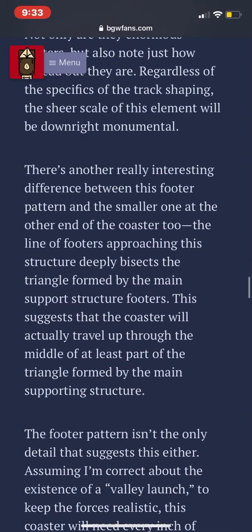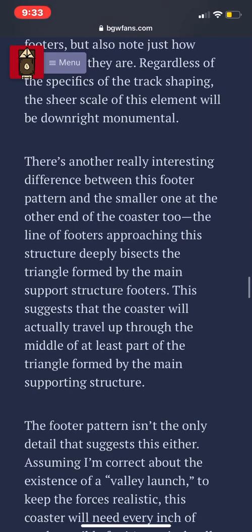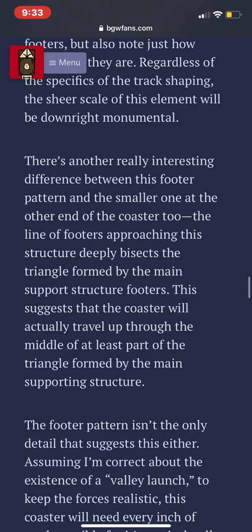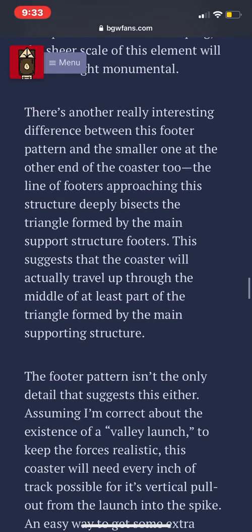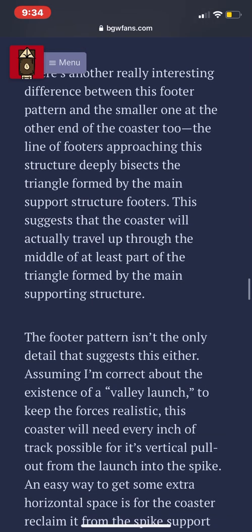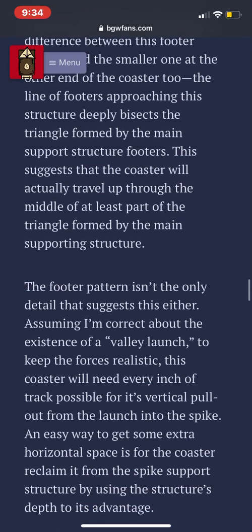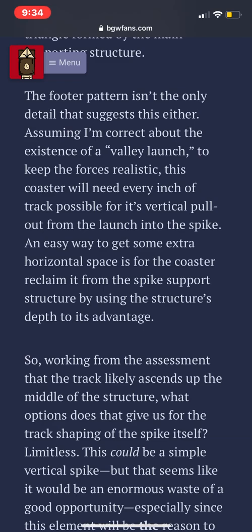There's another really interesting difference between this footer pattern and the smaller one at the other end of the coaster too. The line of footers approaching this structure deeply bisects the triangle formed by the main support structure footers. This suggests that the coaster will actually travel up through the middle of at least part of this triangle formed by the main supporting structure. The footer pattern isn't the only detail that suggests this either, assuming I'm correct about the evidence of a valley launch.